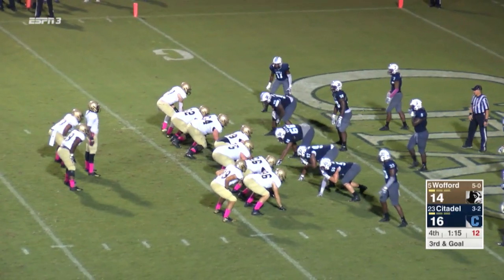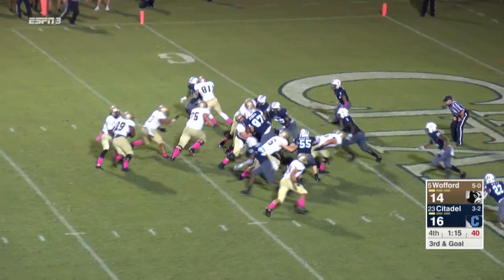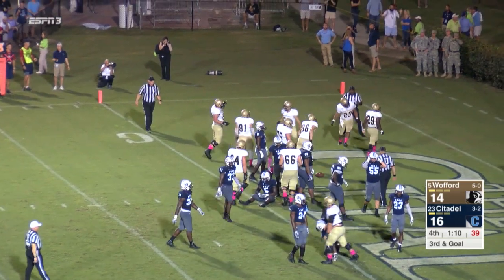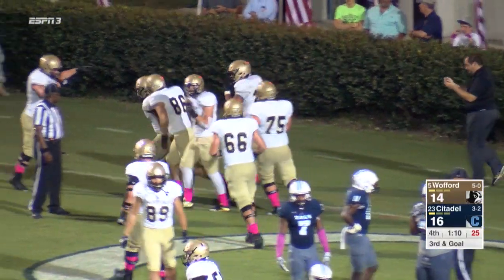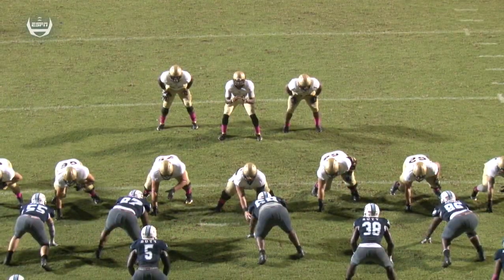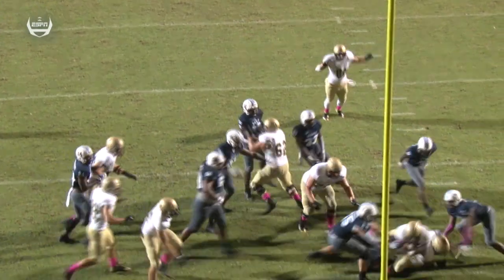Wofford lining up with 2 backs. Goodson out of the gun, a wing. Karras to the right. Stoddard and Nelson are the backs. And it's a handoff. Stoddard left side, banging his way in. Touchdown, Terriers! What a physical run by Andre Stoddard. Yikes. And what a drive. Wofford has pulled ahead 20-16 with 1:10 to play.